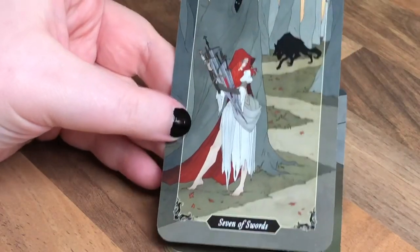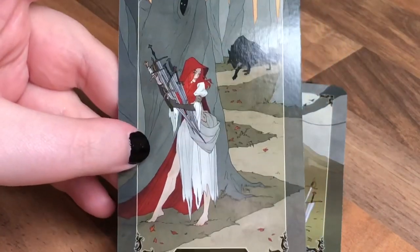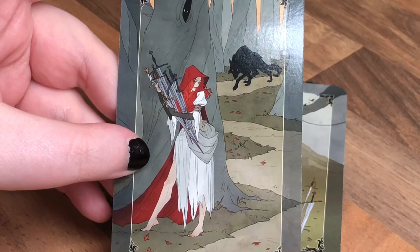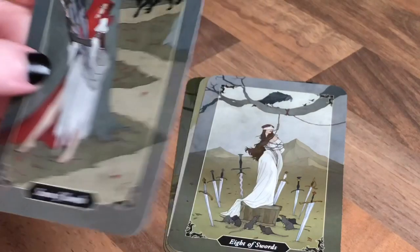Seven of Swords. There's the Little Red Riding Hood reference, and I absolutely adore this. No picnic basket, just swords to get away from a big bad wolf there.